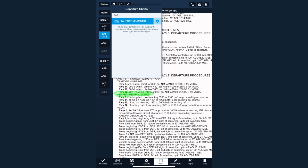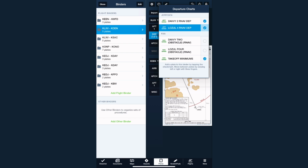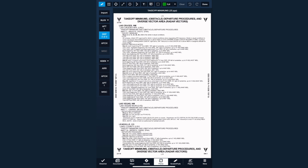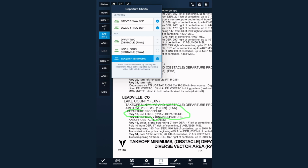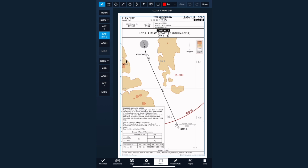And then for some airports, let's see if I can find an example, oh, here's a good example. So here, if we look at the takeoff minimums, it says close. This is a different airport. But if we look at Leadville, it says right here, runway 16, see if I can zoom in on that for you, use the LAZUL RNAV departure. And then you can look at the LAZUL RNAV departure, and you can see exactly what you need to make sure that you do to keep yourself, your aircraft, and your passengers as safe as possible.